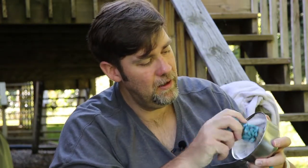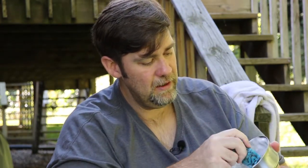But it's still whipping up a decent lather here. Not too bad. Again, this brush, I've dogged on this brush, but I think it's better than I thought.